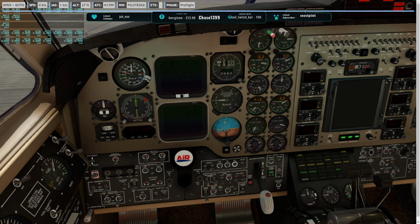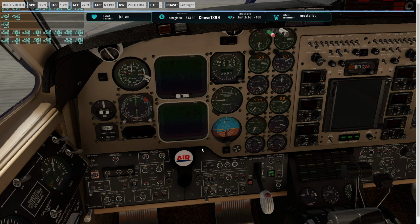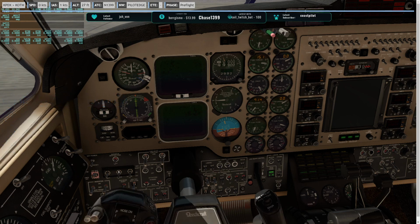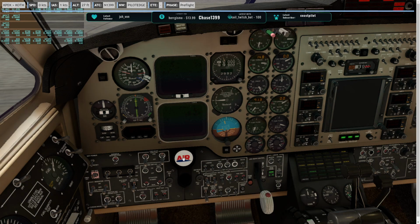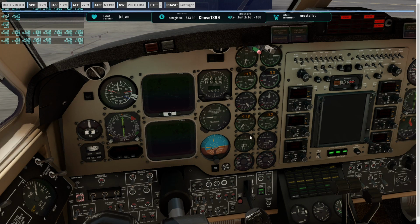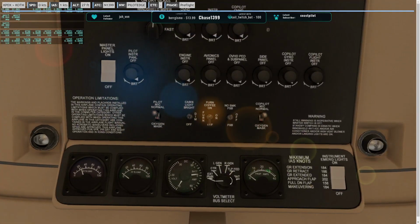We'll disconnect external power. And we'll disconnect the ground power unit. We'll reset. Gen 1. External power's off. 28 volts.